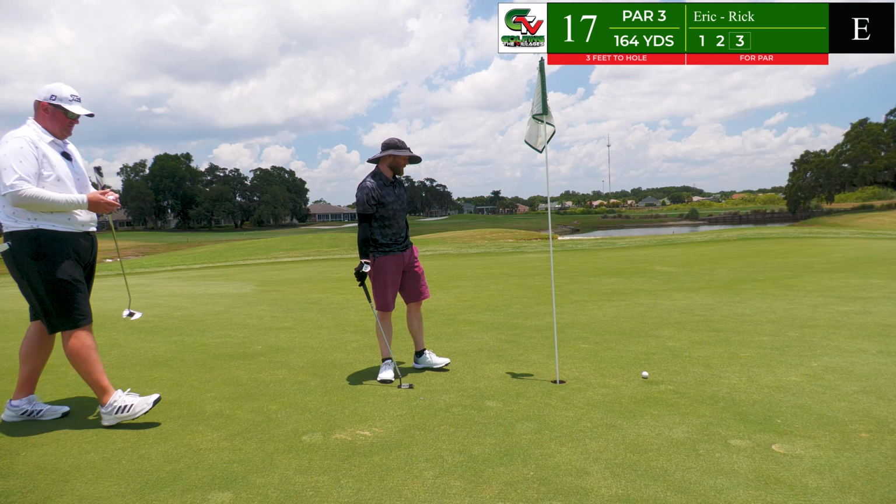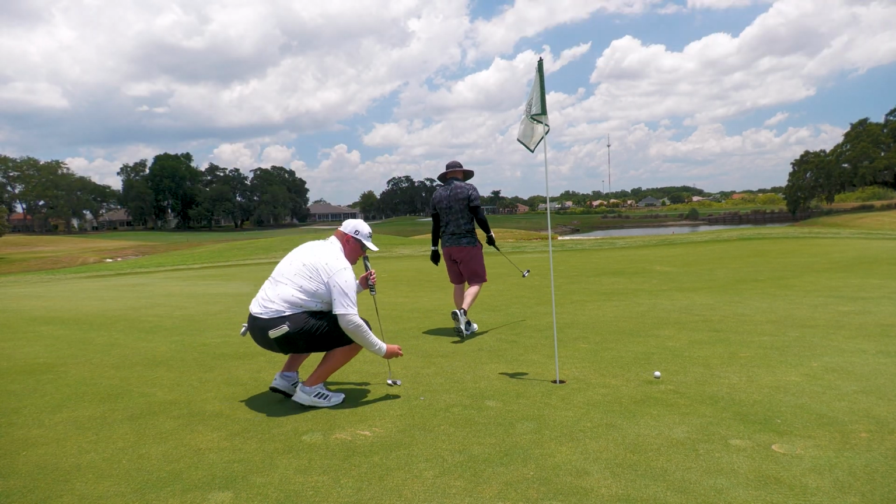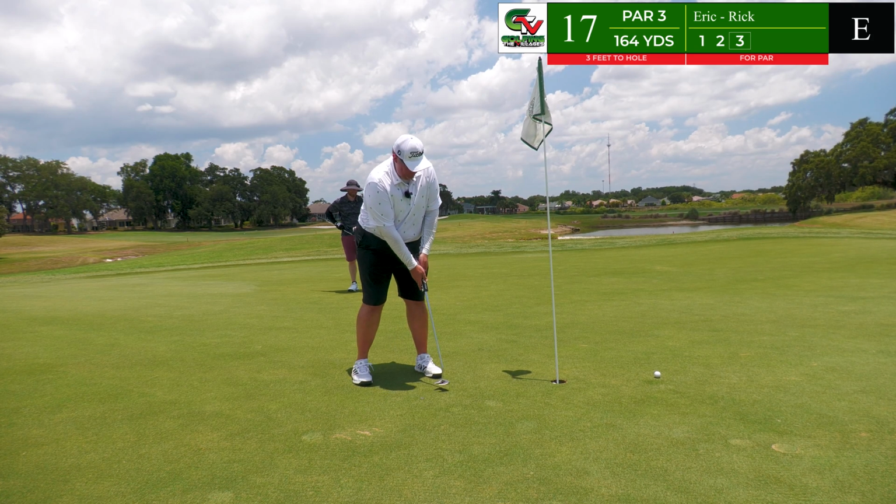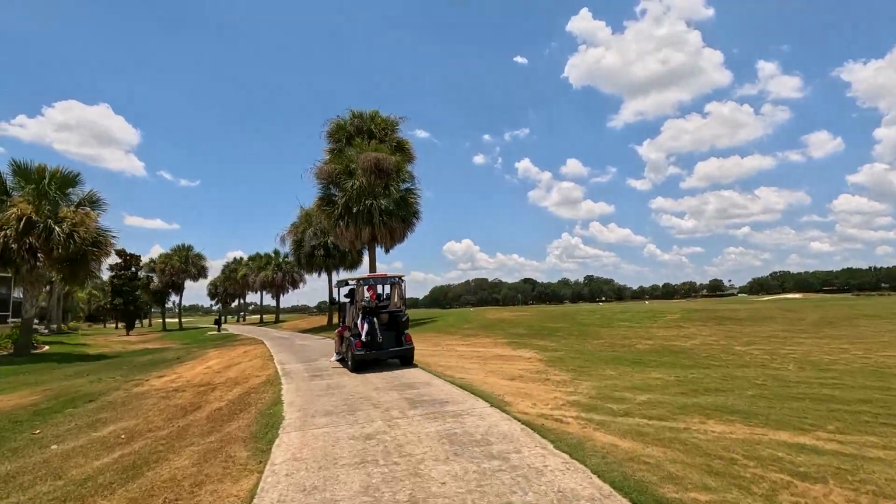Eric now to clean up the 3-footer for par and misses it. Oof. Let's see if I can pick up my partner here with his 3-footer. Yep, no problem. In the hole for par.